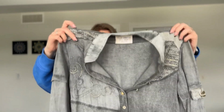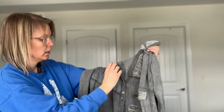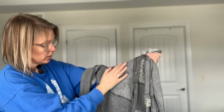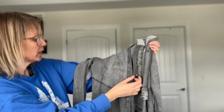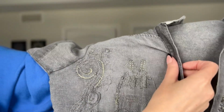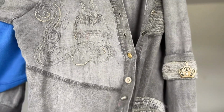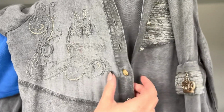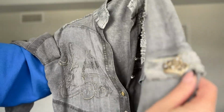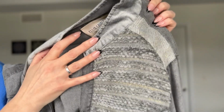more embellishments. So here's another long sleeve, but this is a button up, and the buttons need a little bit of TLC, just the thread is coming out here, but look at the detail on this. It's like a work of art. Those embellishments, all of the buttons are different. Isn't that crazy? I think that is so neat. And it has this other pretty little jewel on the sleeve. And on the other side here, it has this texture.